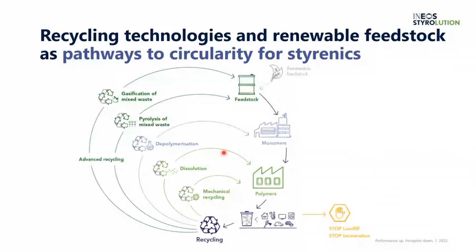So finally, what we can do is that we change the feedstock instead of recycling and feed in renewable feedstock. Maybe at a very early stage that we can then attribute throughout the process.